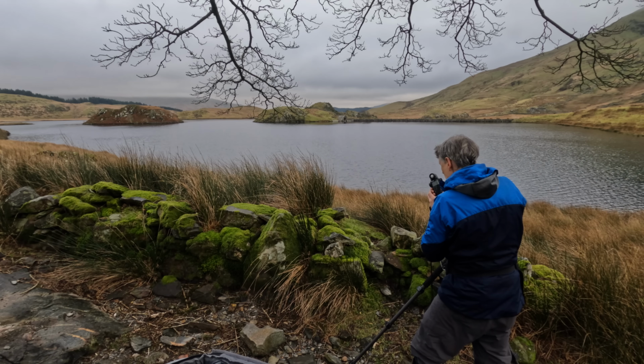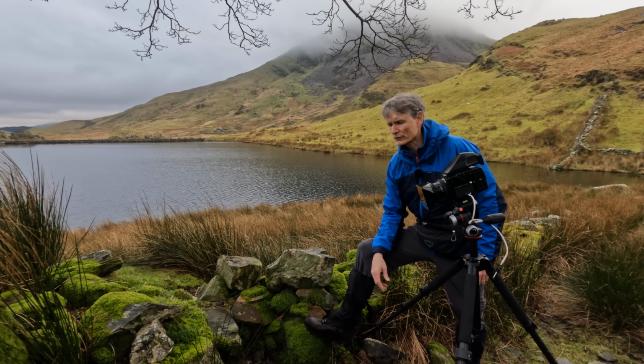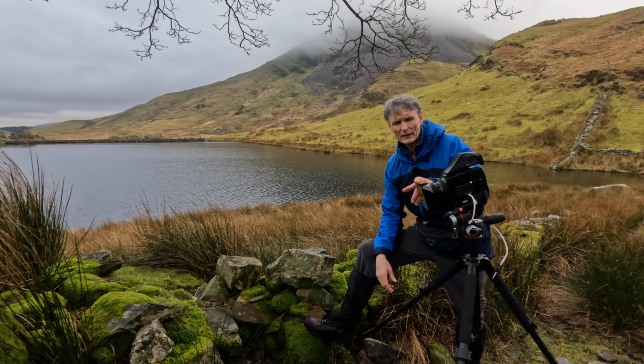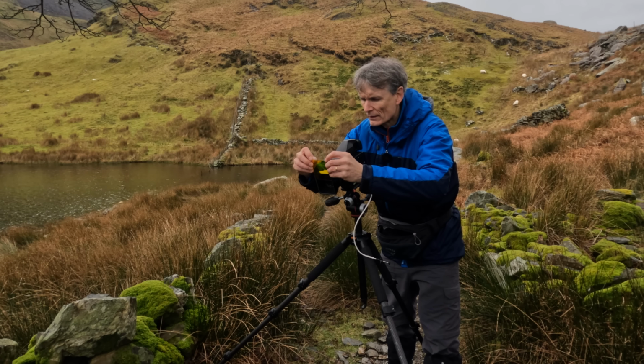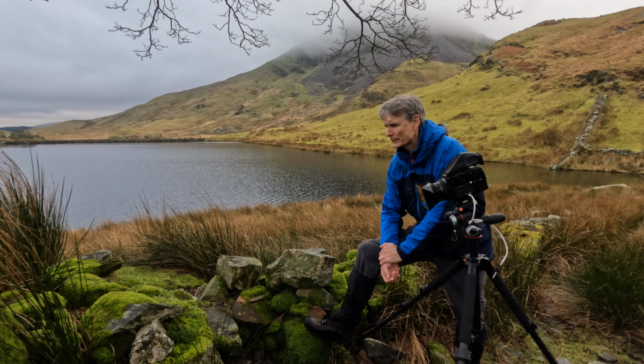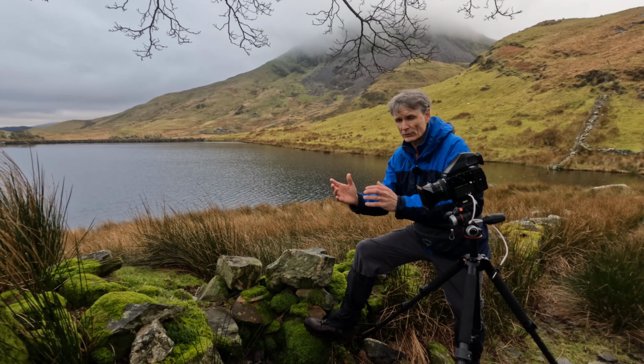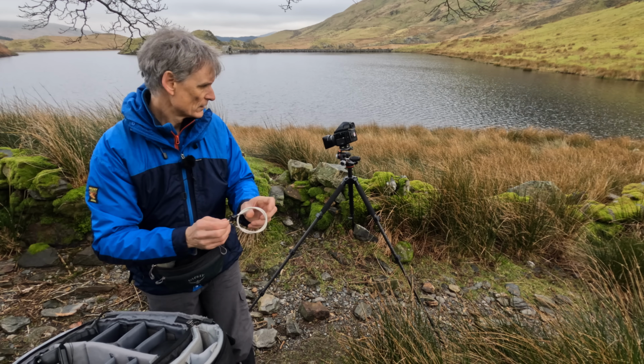Now, metering for this was absolutely straightforward and simple. Everything's about 1/4 of a second at F22, allowing another stop for my yellow filter. That's half a second at F22. There's absolutely hardly any dynamic range in there. So take a couple of frames, and yeah, I think this one actually looks really good in the square format. It's made for the square format.